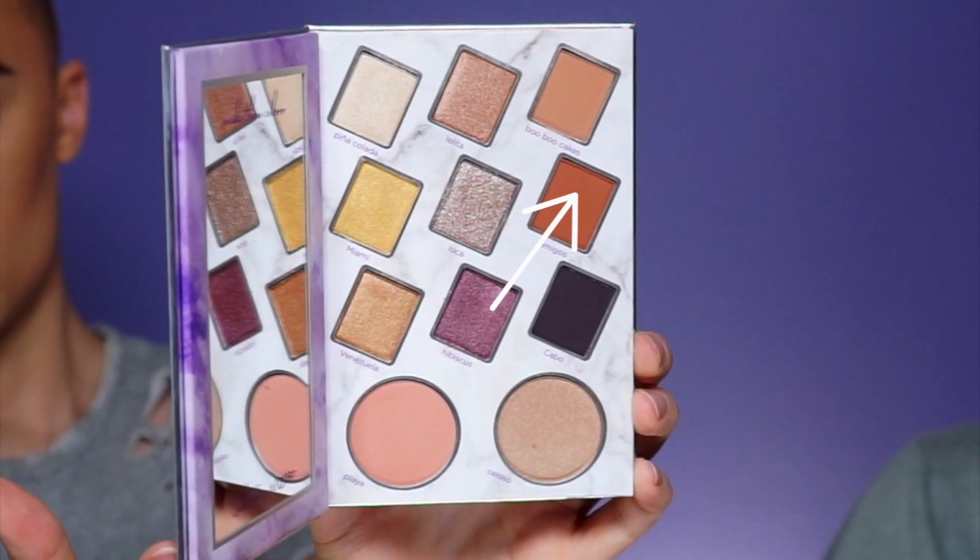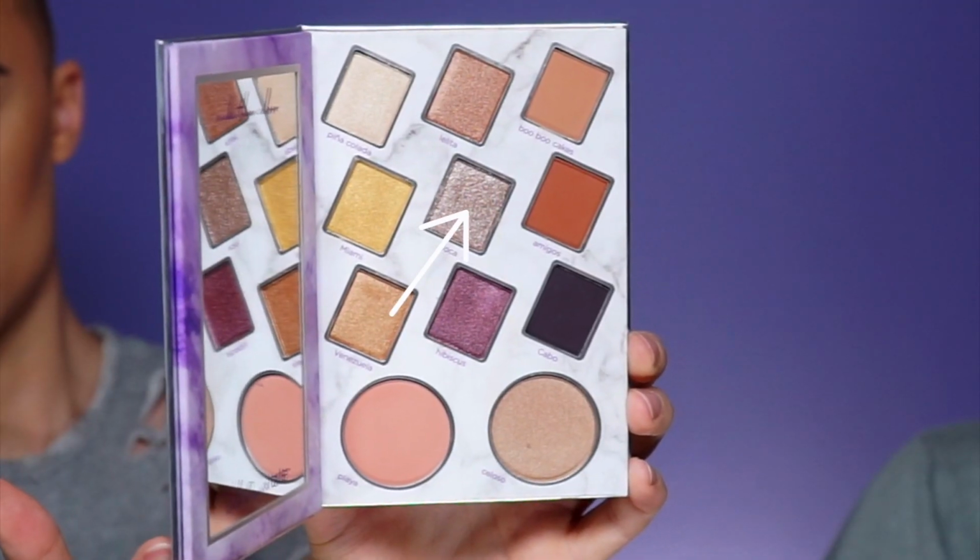Okay, I'm gonna take Boo Boo Cake and put it on the outer corner of my eyelid and my crease. I'm gonna dip a little bit into Amigos and mix the two together. So now that I have finished the crease, I'm gonna take Amigos and put it in the outer corner of my lid and pack it on. So I'm gonna take the shade Loca, and I'm just gonna put that on my eyelid with my Fanga.